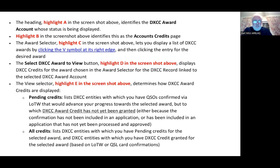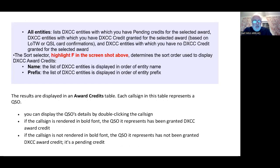Again, the highlighted areas that we talked about before: select which award account you want to look at. Take a look at the pending credits to see what credits you have not purchased yet, at 12 cents each, that you want to use toward an award. You don't have to purchase them all. And some people wait until they're well deeply into activity before they purchase them and realize it adds up when you've got a couple hundred credits that you want to use toward DXCC or another award. And we talked about the matrix and other things like that, the pending credits, and how you can sort the credits based on name, a country name, or by prefix.